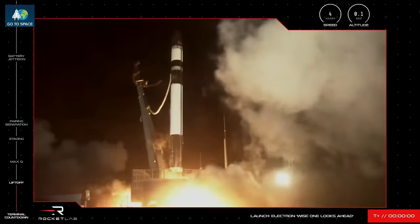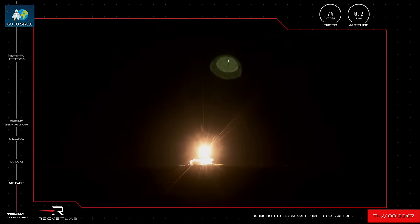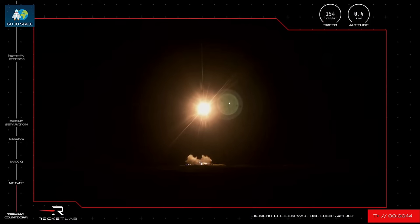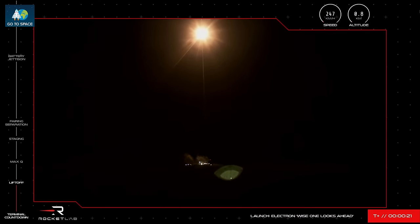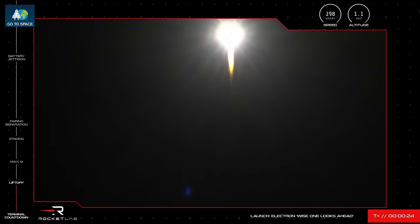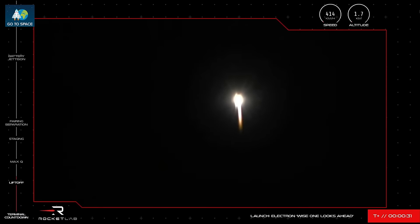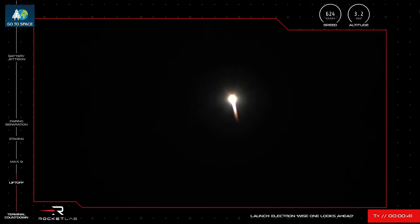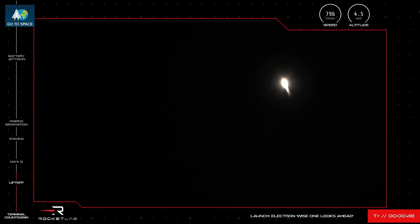9, 8, 7, 6, 5, 4, 3, 2, 1. And we have liftoff. G-plus. Stage one propulsion is nominal. High voltage battery discharge, nominal. Our 28th Electron launch vehicle has successfully lifted off the pad and is on its way to space.